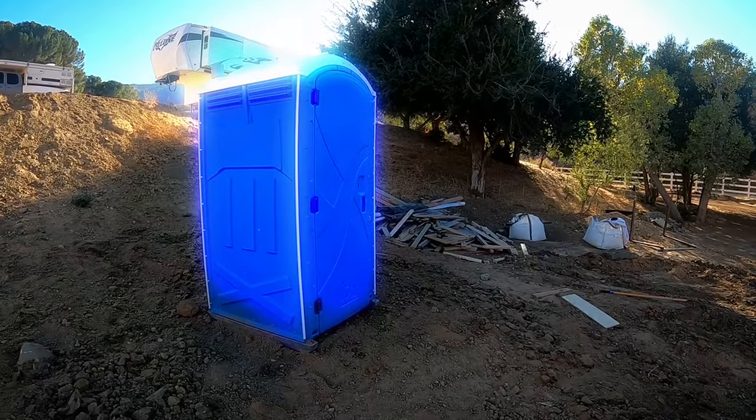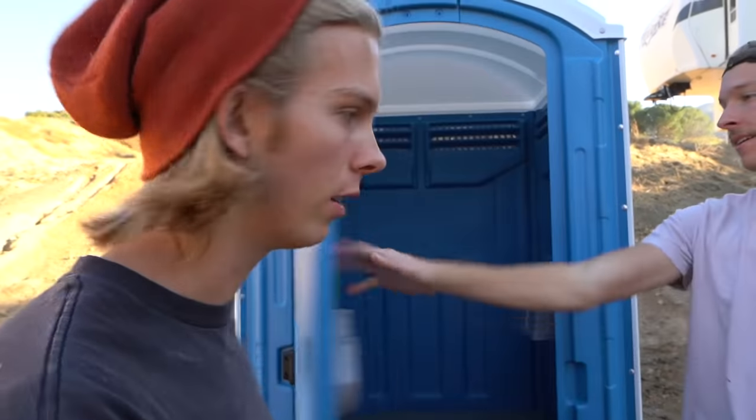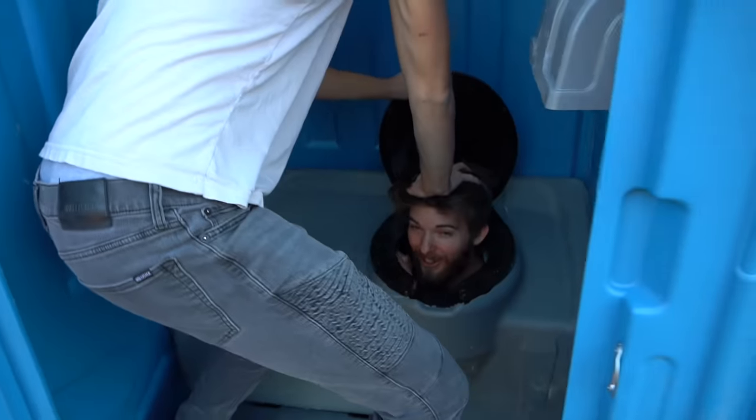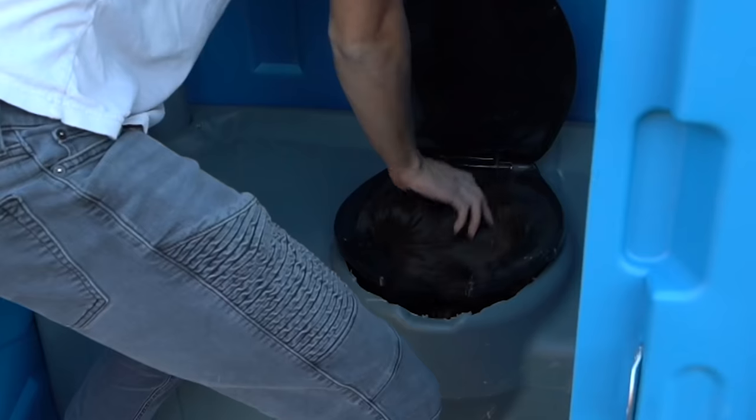I quit. We completed. Stop doing that. Stop. You stop. We completed the porta potty bunker that no one will ever know about. Hey, look at. Get back in there. Swirly. You gotta swirly. Guys, we will admit, it's a bit of a cramped entrance.